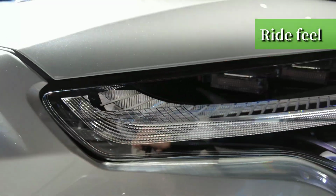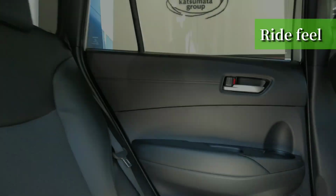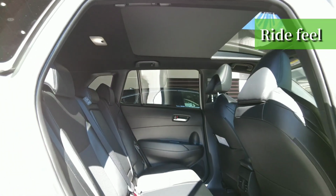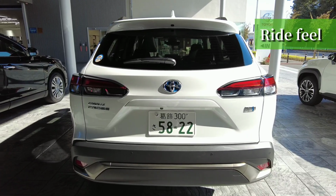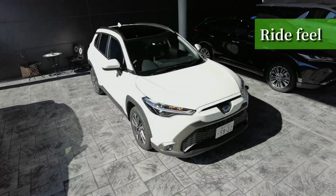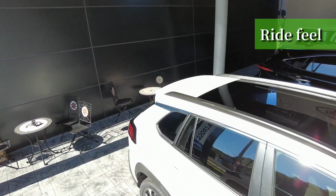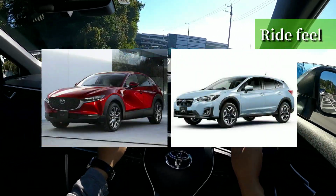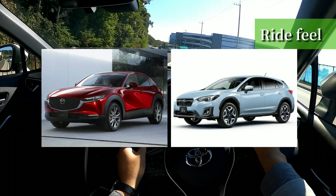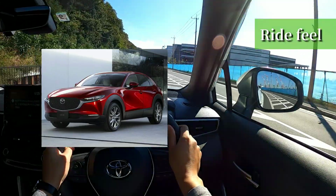The main target of this car is probably someone who thinks, I don't want an SUV that's too big, but I have kids and I don't want a car that's too small. So I'm looking for a car that can carry as much as a wagon, and it is cheap, and also has the latest trendy looks. If that's the case, the choices in the Japanese car market right now would probably be the Mazda CX-30 and Subaru XV. In terms of cost performance and quality, the CX-30 is at a bit of a disadvantage.